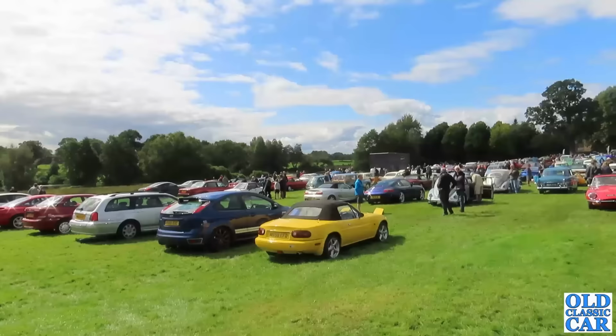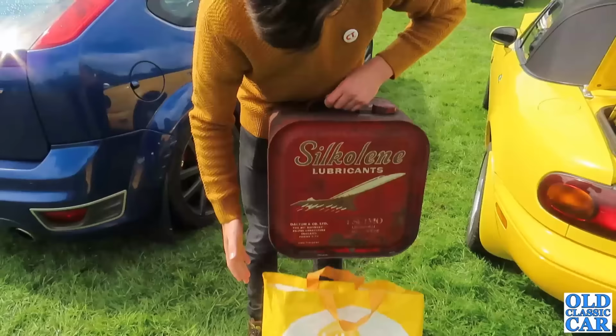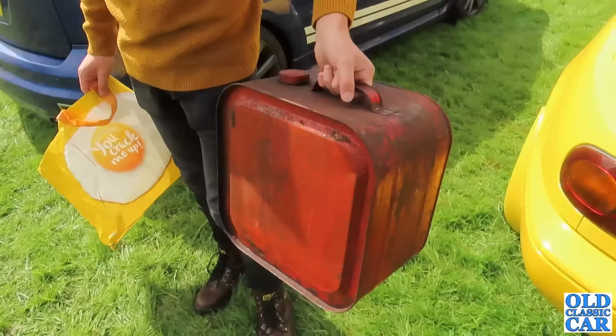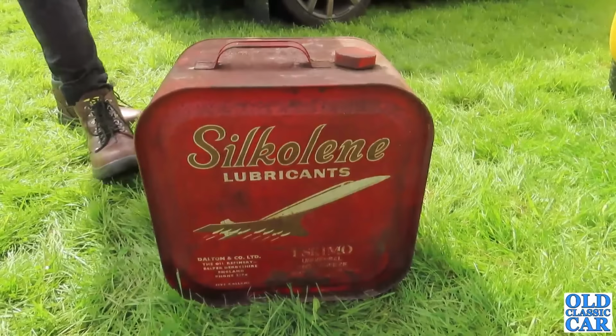Right, let's get this stashed away. So Harley's going to do a reveal for us, especially here on the Old Classic Car channel. This is what I'm going to have on my lap. Yes, he's going to have to take this on his lap back home. Look at that. Silkaline lubricants can, complete with Concorde on the front of it. What a great thing that is. No, it's not double sided, but what a great thing that is. Look at that, beautiful. And it's got the correct cap on it as well. Bit of patina on that paintwork, but what a great find that is. So, between us, we've had some good finds today. That's a really, really groovy tin.